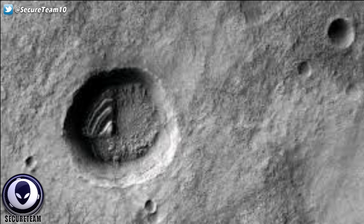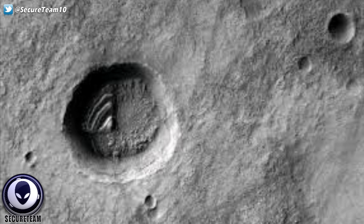So moving on, here we have a very anomalous structure found sitting inside of a crater. It definitely does not look like it belongs. We'll go ahead and zoom in here. Notice it has this sort of a triangular shape to it. It would seem to be raised up off the ground, and just from the look of it, I just don't understand how this structure, if it was natural, came about. So it's very suspicious to me.